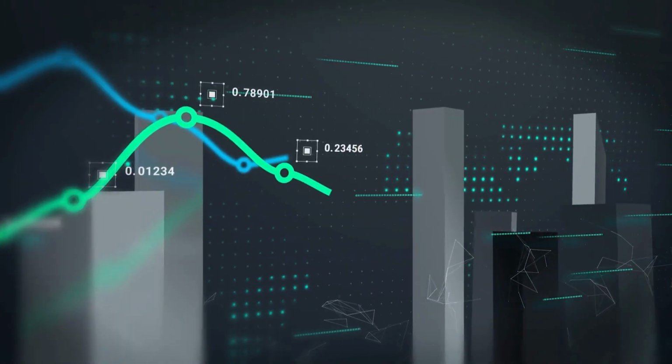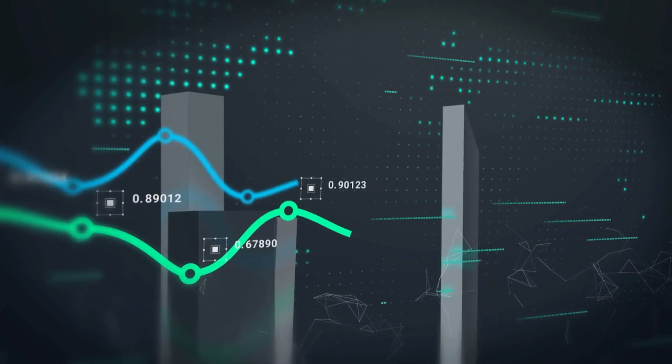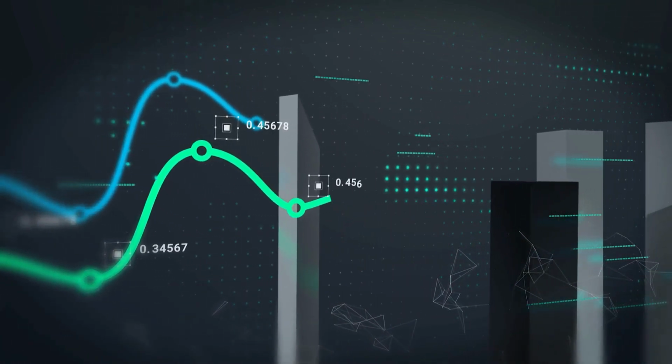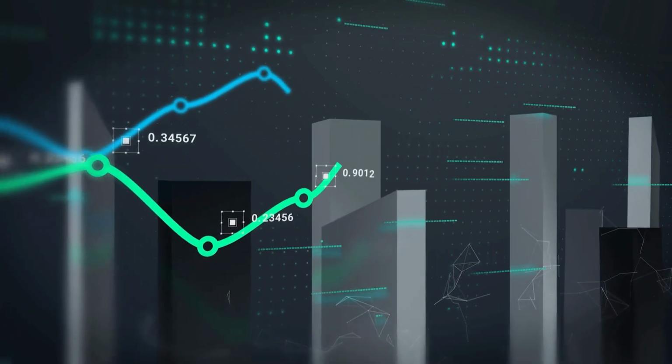So, there you have it, your beginner's guide to investing in the US stock market. Remember, investing doesn't have to be complicated. Start small, stay consistent, and let time do the heavy lifting.